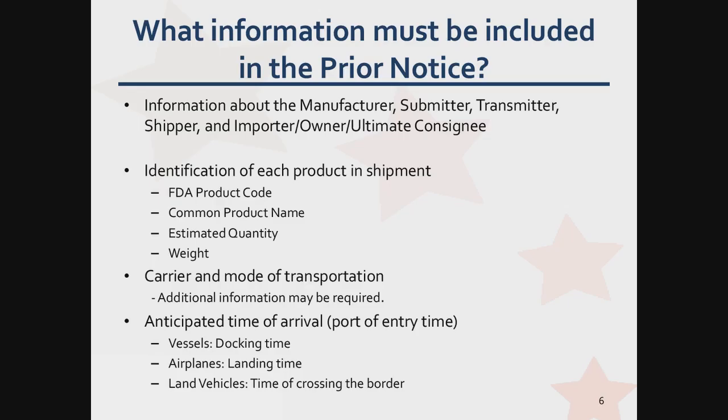Now, you may ask, what information must be included in my prior notice? There are numerous pieces of required information that must be submitted with each prior notice. For instance, information about the manufacturer, submitter, transmitter, shipper, and importer, owner, or ultimate consignee. Also, identification of each product in the shipment. This can be completed by providing the following: the FDA product code, the common product name, the estimated quantity, and the weight. Also, the carrier and mode of transportation must be identified.